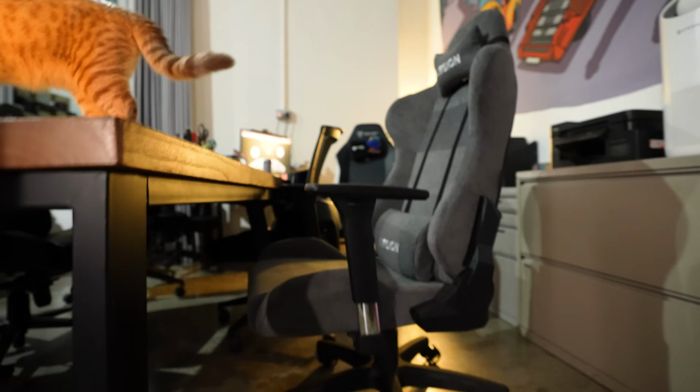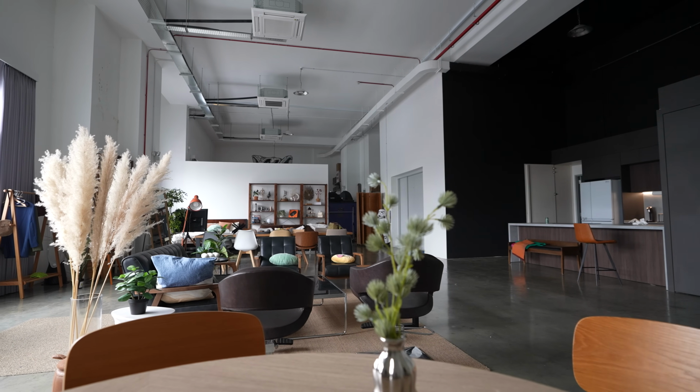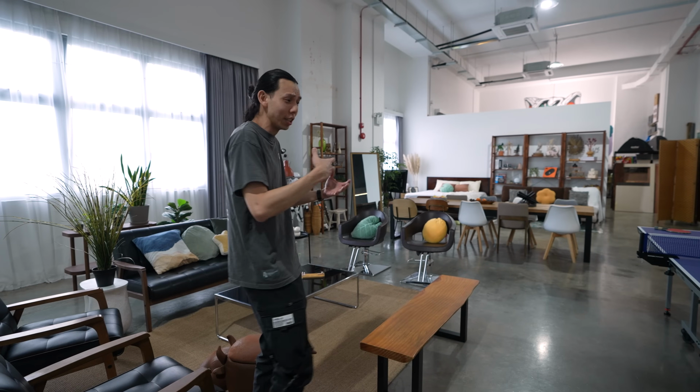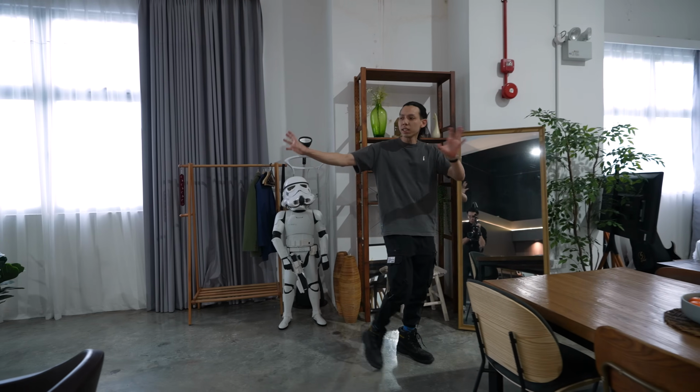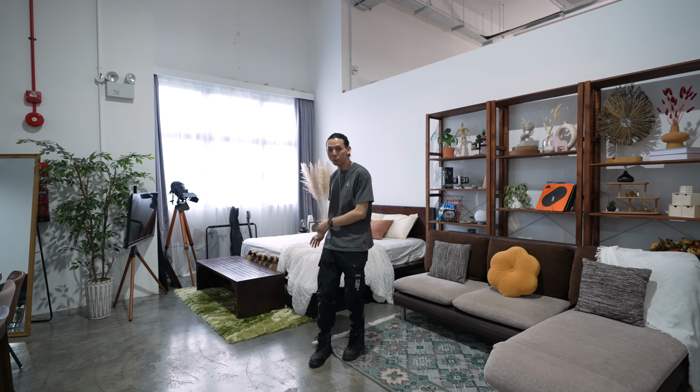So this office is 2,400 square feet, and there's a lot of things that I can do with this office. It's pretty much a studio, and you can do studio bookings, which I'll give you the information later. This is pretty much like the living room area. One idea I had was, imagine you can do a show, entertaining skits. Then you have bedroom, you got living room, and also got kitchen.